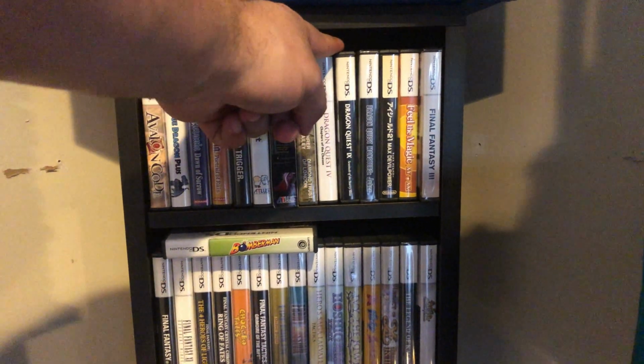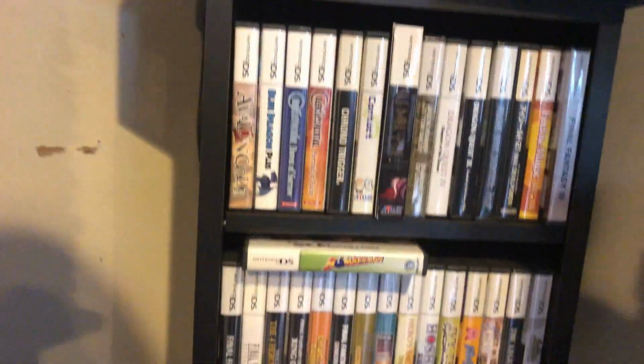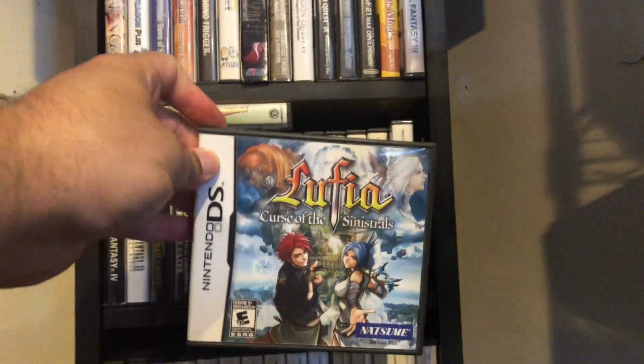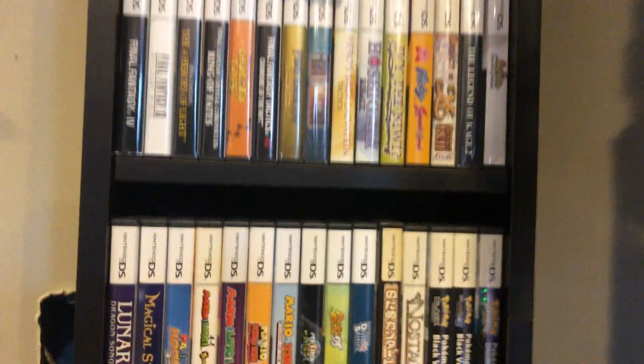Picked up some of the Dragon Quest games. Do not have the ones that are over $100. That's unfortunate. I have most of the Final Fantasies on there. Picked up the very mediocre Lufia Curse of the Sinistrals when it first came out, and I think I exercised my right to return that immediately, but I did pick it up for the collection.